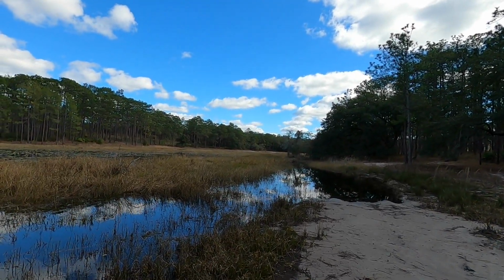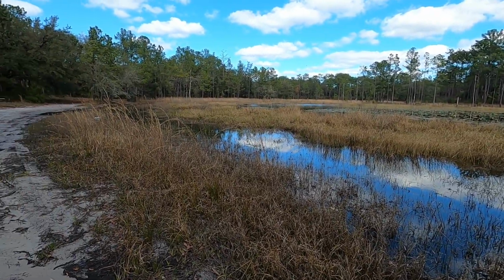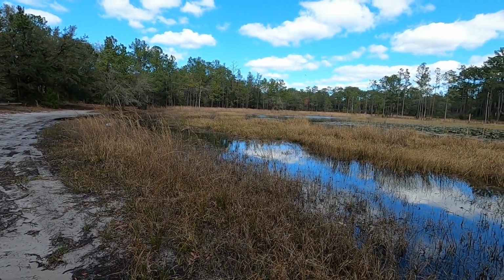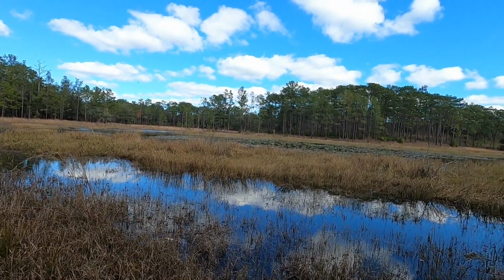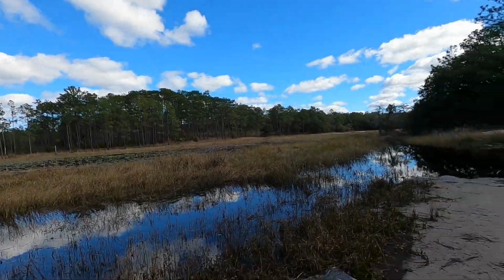So even if we don't see a gator today, it's a good day to wander around the beauty of the Ocala National Forest. It's a lot of fun just to come down here and see the different things and the different birds. We're loving the t-shirt weather.